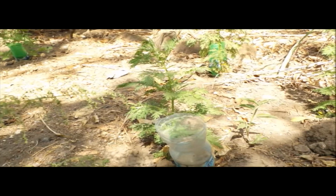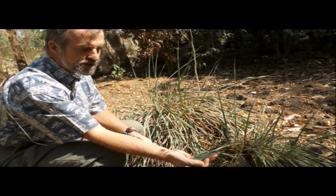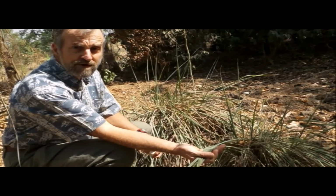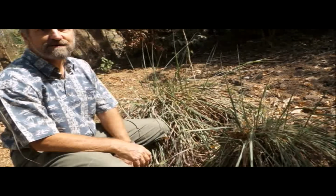This is lemongrass, which we use a lot for tea. And of course it's a very healthy tea as well as a very tasty tea. And it's nice to pick leaves from your own garden to make your own tea.